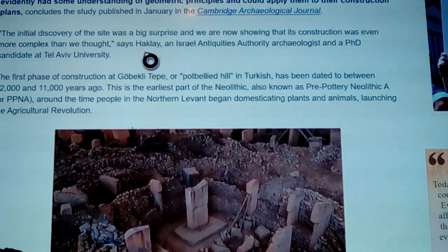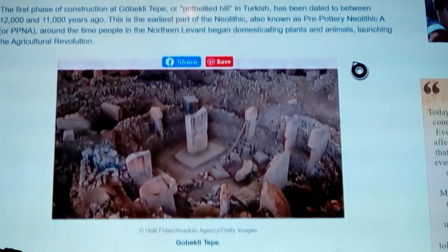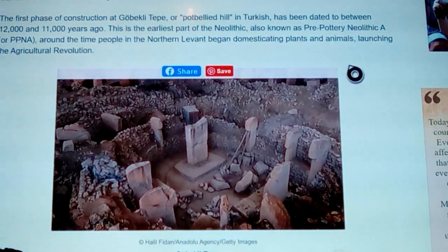The initial discovery of the site was a big surprise, and we are now showing that its construction was even more complex than we thought. And this is from the guys that we talked about before. The first phase of construction at Gobekli Tepe, or pot-bellied hill in Turkish, has been dated to between 12,000 and 11,000 years ago. This is the earliest part of the Neolithic.